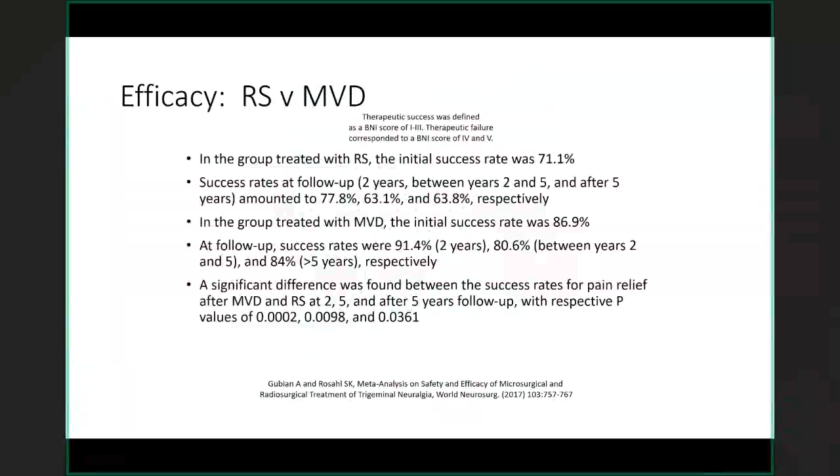So in the group treated with radiosurgery, the initial success rate was about 71.1%. Success rates at follow-up, 2 years, between 2 and 5 years, and then after 5 years, were 77, 63, and 63.8% respectively. So a slight decrement after 5 years. And then in the group treated with microvascular decompression, the initial success rate was 86.9%, so a higher success rate, and then follow-up, strangely higher at 2 years, at 91%, 80%, and then 84% respectively.